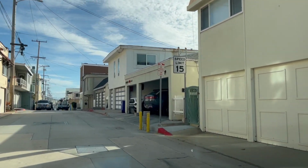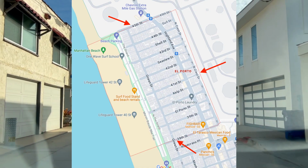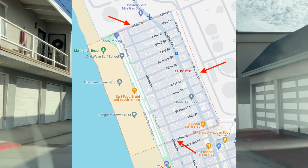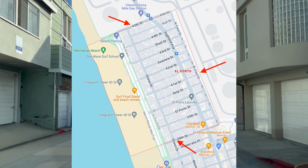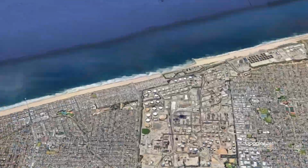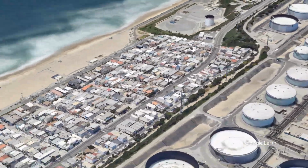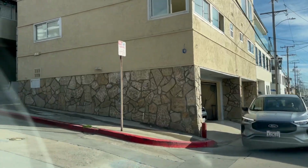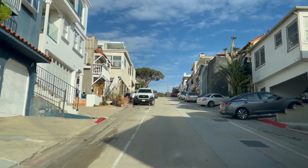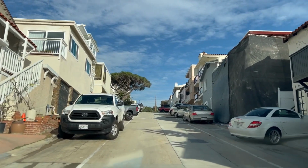But as we get started with the drive, I want to point out some of the boundaries of El Porto. So the northern end boundary is going to be 45th Street, and that's the border with El Segundo. And then it curves down a little bit to 38th Street, and that was an old border that it shared with Manhattan Beach before it was incorporated. And then the east-west border on the east side is Crest Drive, and then on the west side, the border is the State Beach and the Pacific Ocean.